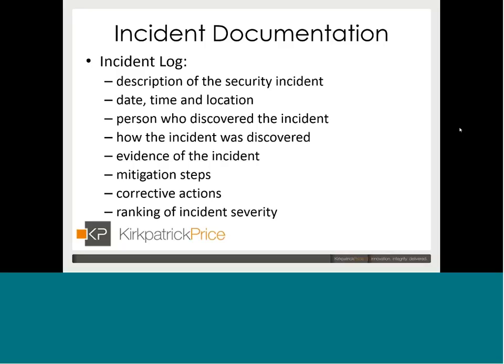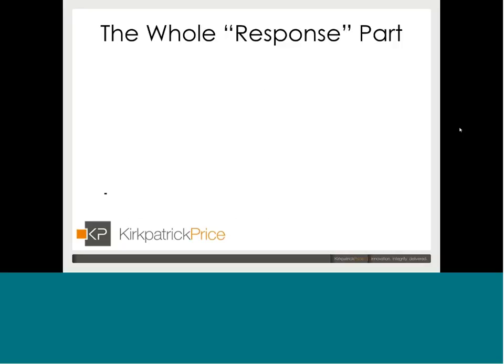So the next issue to address is the response part to security incidents, beyond just the investigation and documentation. But when you've gotten to the phase where you've identified that an incident has occurred, and you're now addressing an actual security incident instead of just investigating whether one has occurred. So there's a couple of different parts to the whole response part. One is after you've done the root cause analysis in your investigation.